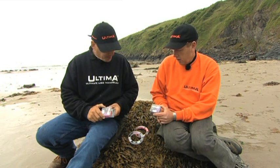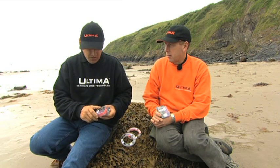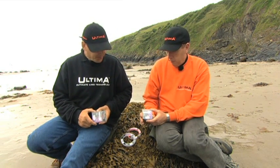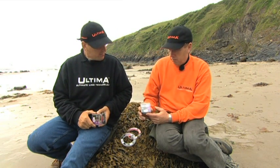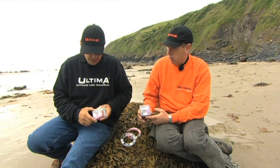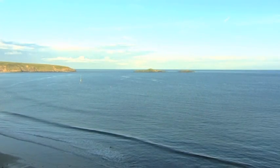So it's got a multitude of uses, hasn't it? It's a very all-round type line. It's just about an all-round hook length, incredibly popular, and something we use on virtually all our general day-to-day fishing. For 75% of the fishing, I would say, this is the hook line and trace body line that you generally use. It's a very, very good product.